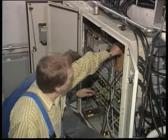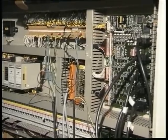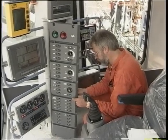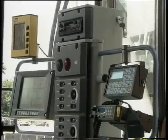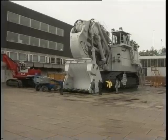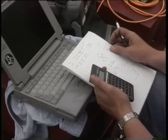The RH400 is equipped with highly developed electronic controls and monitoring systems. Before commissioning, comprehensive tests are carried out by specialists. RH400 is ready to go. The customer, Syncrude, performs the final inspection to ensure that the proposals of innumerable common team meetings have been implemented.